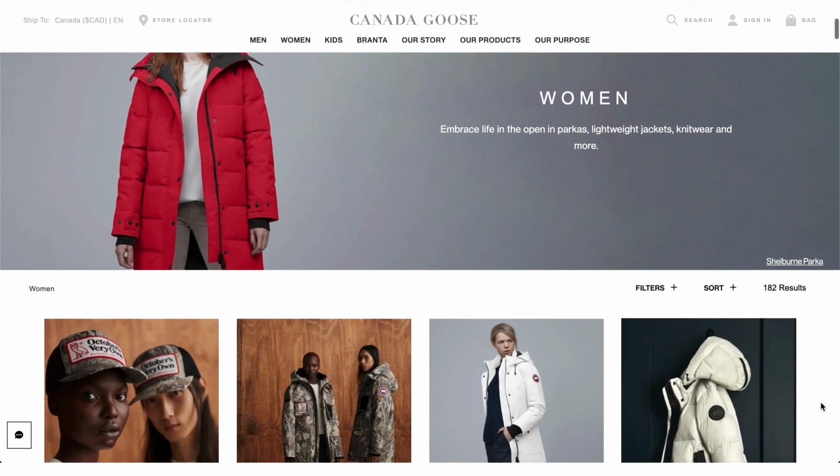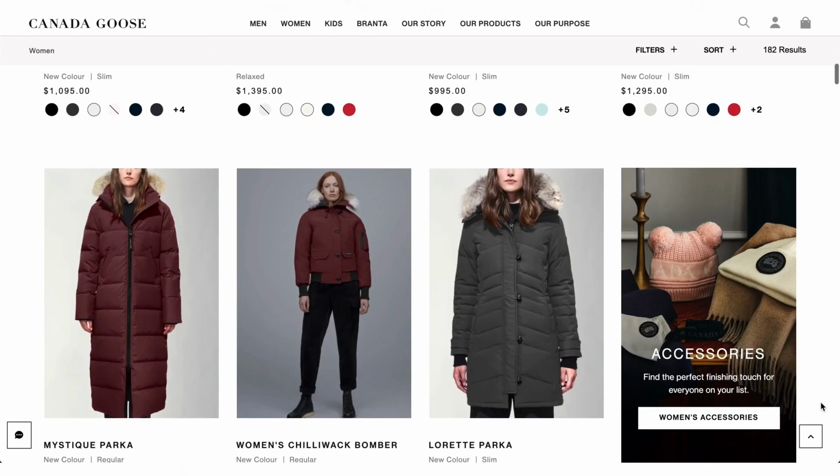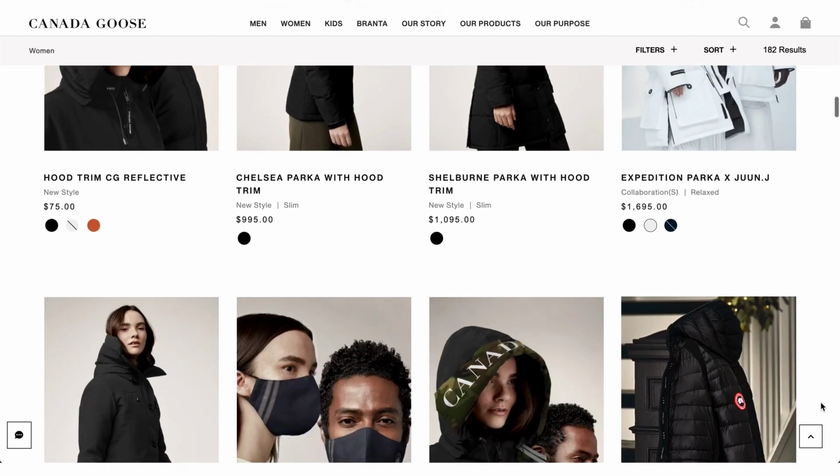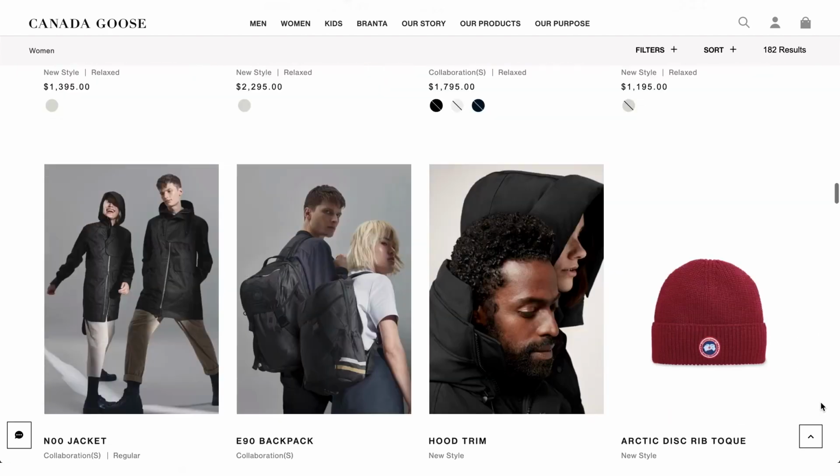Canada Goose is a winter manufacturing company that has a wide range of different jackets, parkas, shells, hats, gloves, and they're really known for their heavy duty down jackets. Definitely a higher end brand, but they have branched out into different clothing items that are less expensive and able to be worn throughout the year as well.